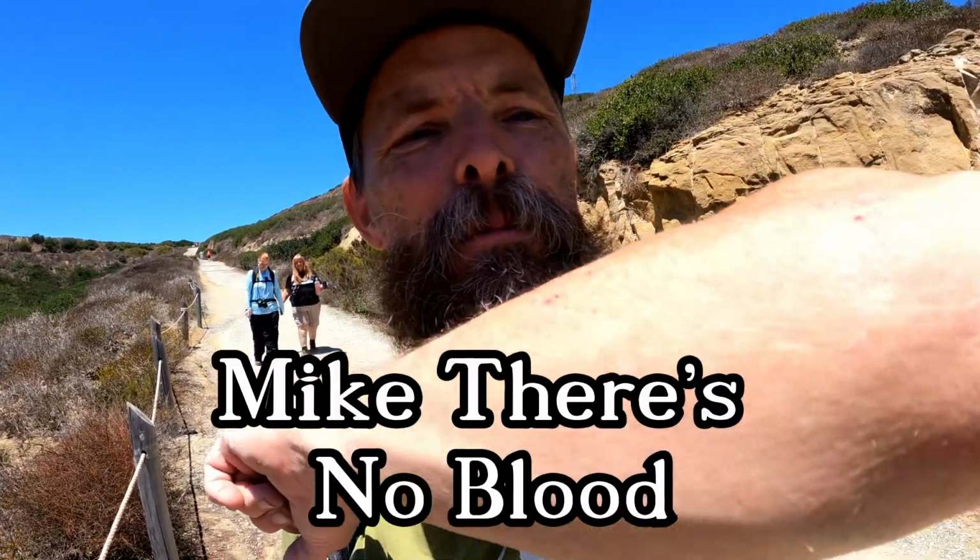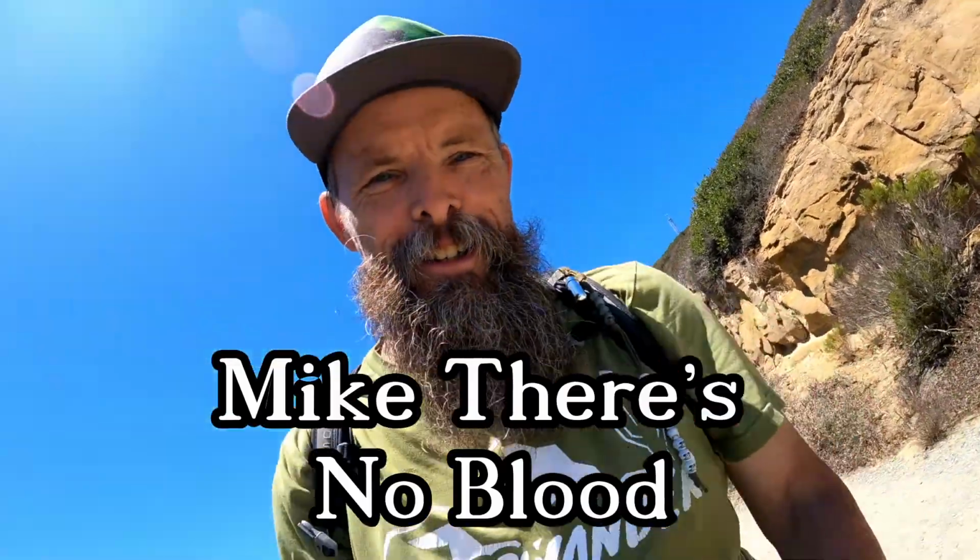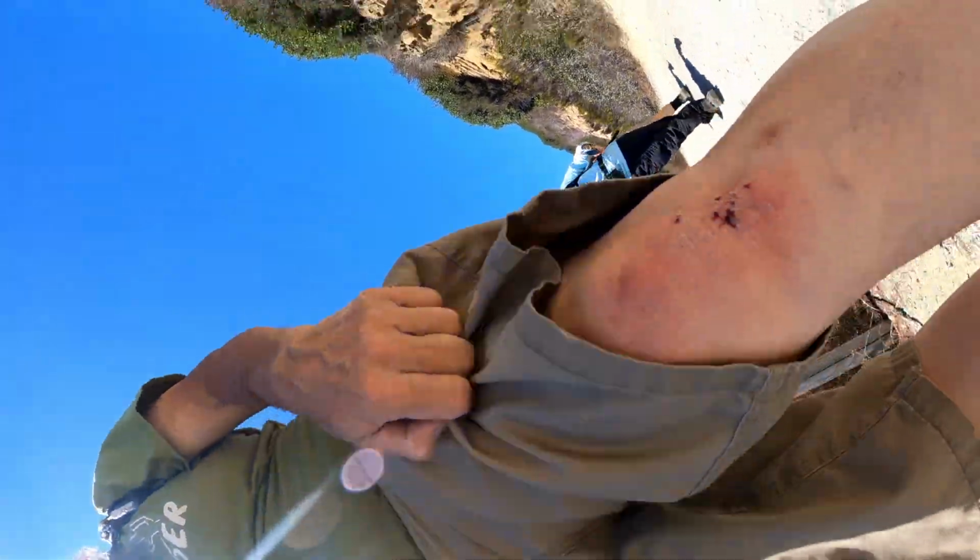Okay guys, I'm checking my camera right now. As you can notice, I got blood all over my elbow. I got blood on my knees. I got one of these. I just took a downer in a hole in the trail because I wasn't paying attention. I hit pretty hard. So I'm good. We're continuing. Enjoying the weather.